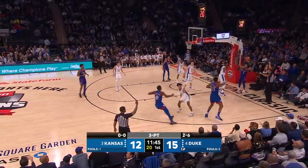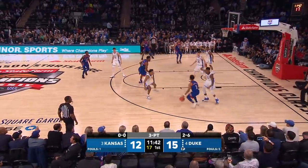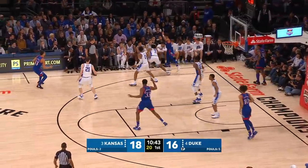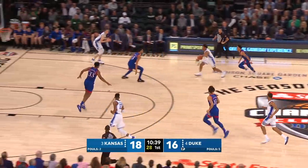All about freedom of movement and trying to get a little more space and let athletes be athletic out there on the floor. Out of bounds underneath, Duke going with a 2-3 zone on the out of bounds under, which it did a lot last year. Oral Roberts. And then Oklahoma State. What a steal by Tre Jones.